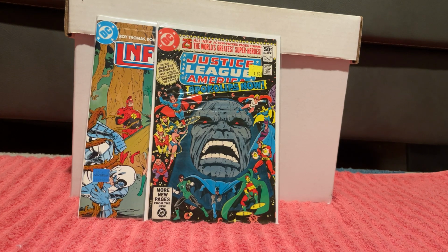Anyways, this is Justice League of America number 184, and this is the first full artwork by George Perez in a DC title. So before, it had been Dick Dillon doing Justice League of America, and he died, and George Perez was given the reins, I guess, of the Justice League of America, and this is his first book.